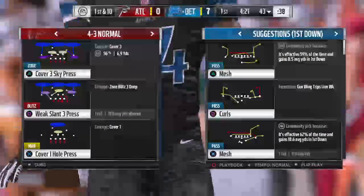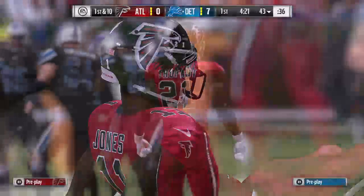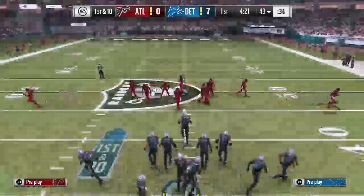The Falcons go for it, but it doesn't work out. And the Lions will take over. And ready to go for another offensive series. Out comes Detroit.